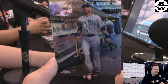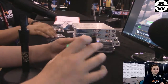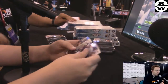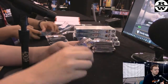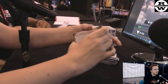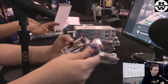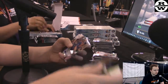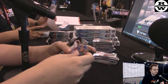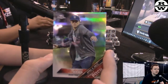Robinson Cano. We got DJ LeMahieu. Speaking of old sets, I'm excited for Topps Gold Label Baseball this year. I think that looks great. Hector Oliveira. Blake Swihart, future stars. We got a Prism Johnny Cueto for the Giants. Matt Reynolds. Jose Berrios.